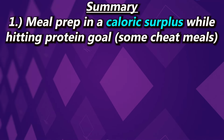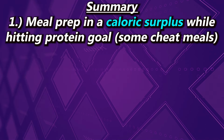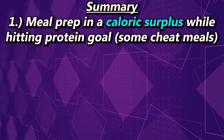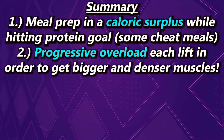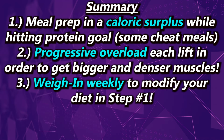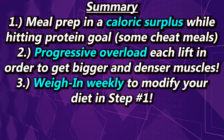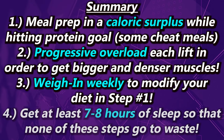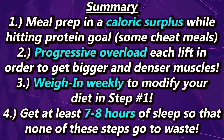So yeah, meal prep with healthy, unprocessed foods, and then sprinkle in some sweet treats, fast food, and snacks with it. Hit your protein goal. Make sure you're going hard in the gym and training to be harder than the last time you went in there. Weigh in each week on the same day, aiming for half a pound to a pound of weight gain from the last weigh-in. If you aren't getting that, change your diet to get adequate calories in. And then sleep well to make sure all this work isn't going to waste.